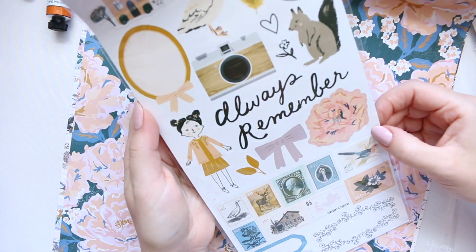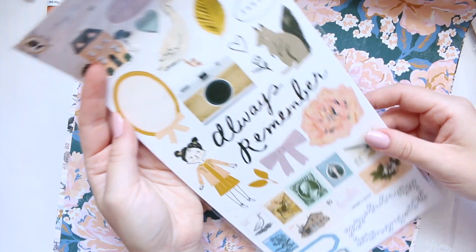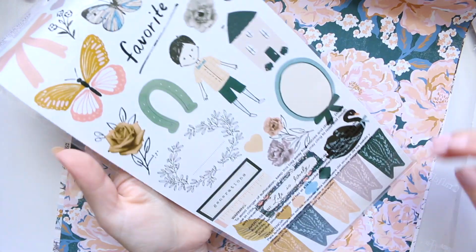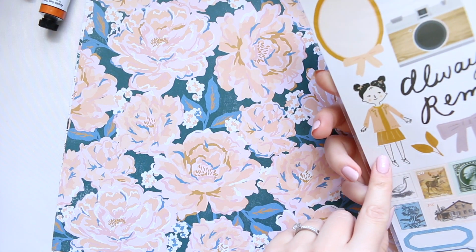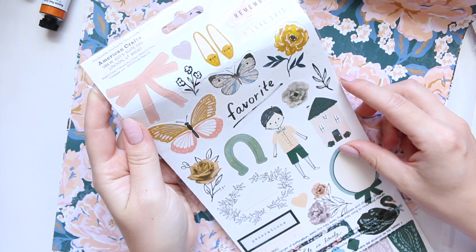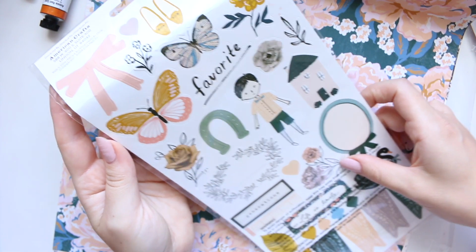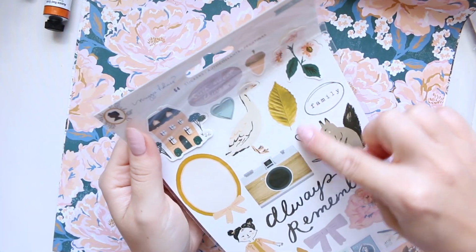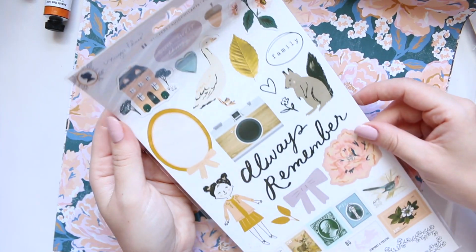So it says here, always remember. Again, the color scheme is very pretty and the illustration is gorgeous. Some stamps here which are individually cut. And I like this boy here, the boy and the girl in front with some realistic flowers which are doodled around. This is very neat. I like it a lot. And these leaves, this one here and this one here, seem like a photograph, just photoshopped into this same color to match the collection.